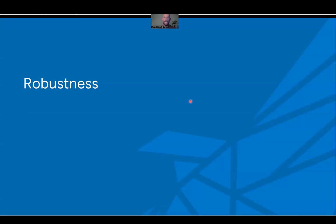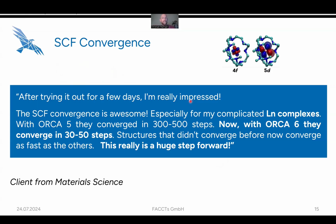Now, another important aspect, not just for industry users, also for academic users, is robustness. So nobody wants to repeat their calculations just because the SCF didn't converge. And so what we did also, when going from ORCA 5 to ORCA 6, was we also reworked the convergence. We spent a lot of time in making convergence better.